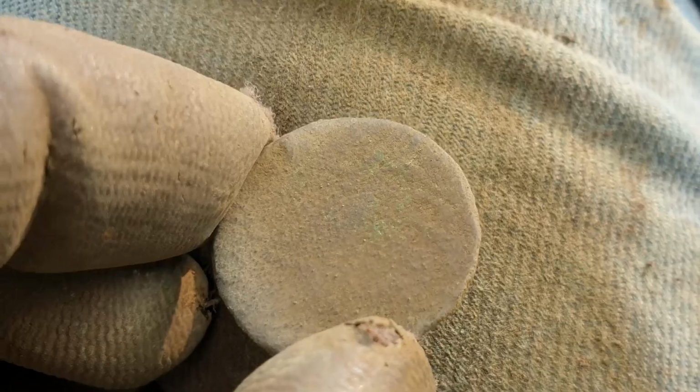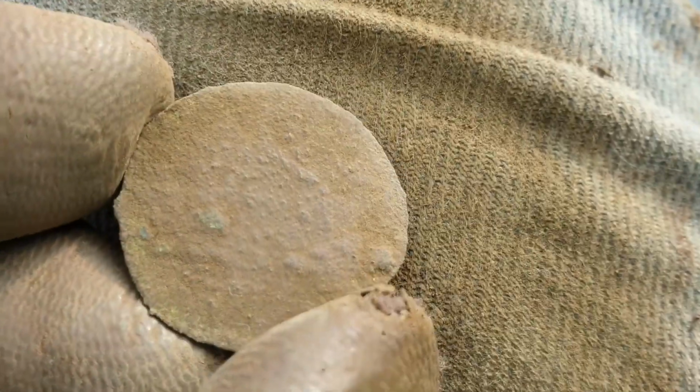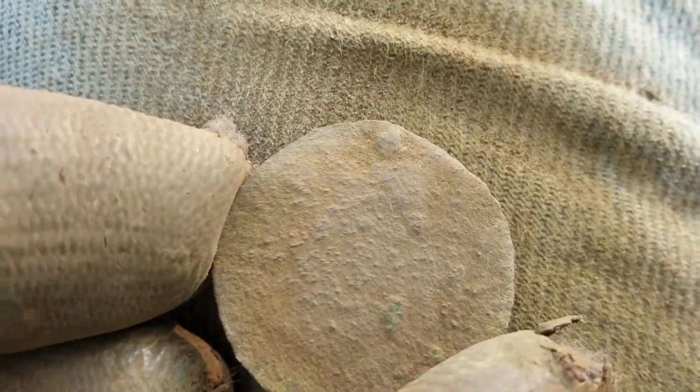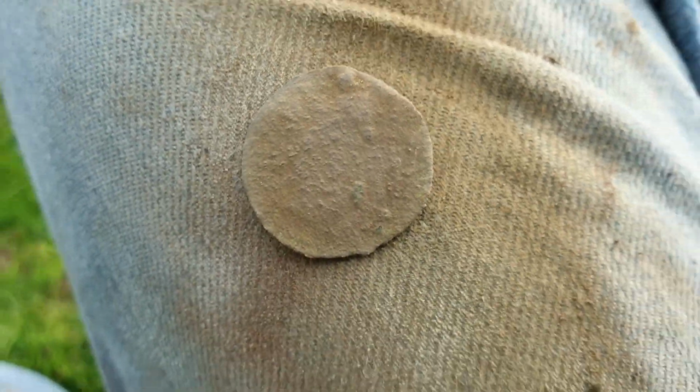Right, I'll check it out later on, but that side looks fairly toasted. There might be something on that side, but I can't work out which way that's supposed to be. I think it might be that way. Anyway, yeah, it's a bit toasted. It's still a nice find.